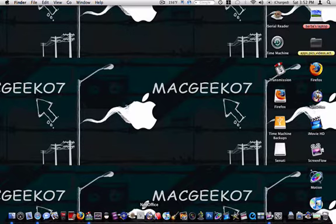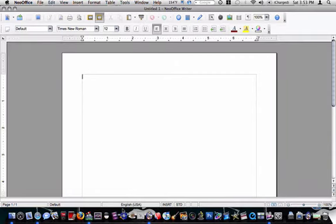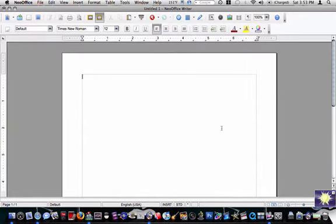My next one would be NeoOffice. What NeoOffice does: if you have a Mac and you don't have Microsoft Word, and let's say you have to do a project and you don't want to pay like $100, NeoOffice is basically a ghetto bootleg version of Microsoft Word. See, you can open up Microsoft Word documents, or you can make Word documents, and as you can see, it's a wannabe helper for Word. So yeah, it's very useful. I always use it for my school projects and essays.